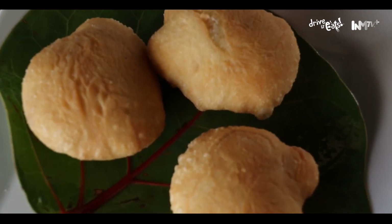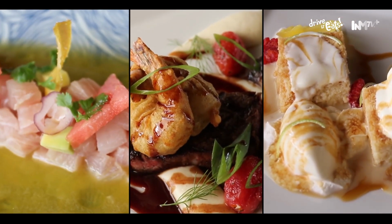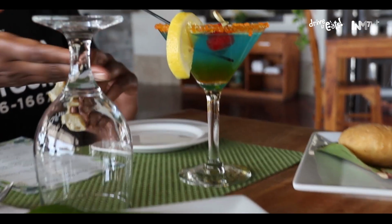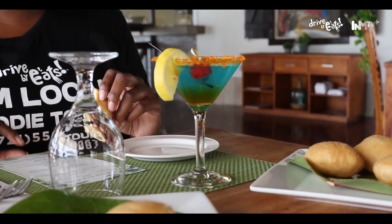Okay guys, check that, pass the test. These Johnny cakes are amazing. No wonder they're so popular for them. So we're going to get a three-course meal today and a drink. And let's talk about the drink first, people. Creta named it the Love Potion. And let me tell you what's in it, because I've got a menu right in front of me.